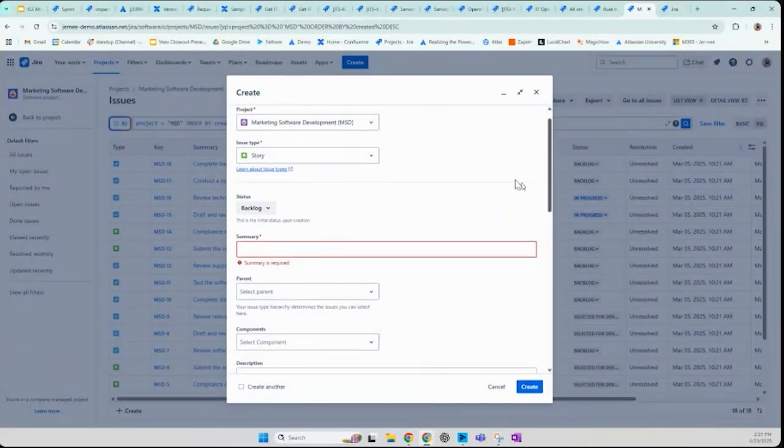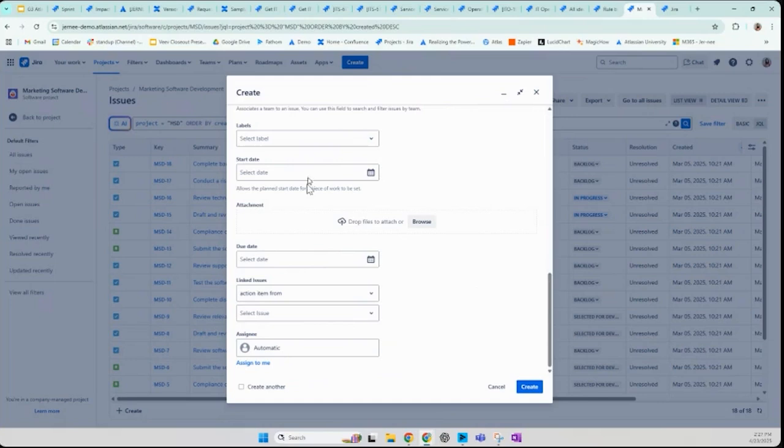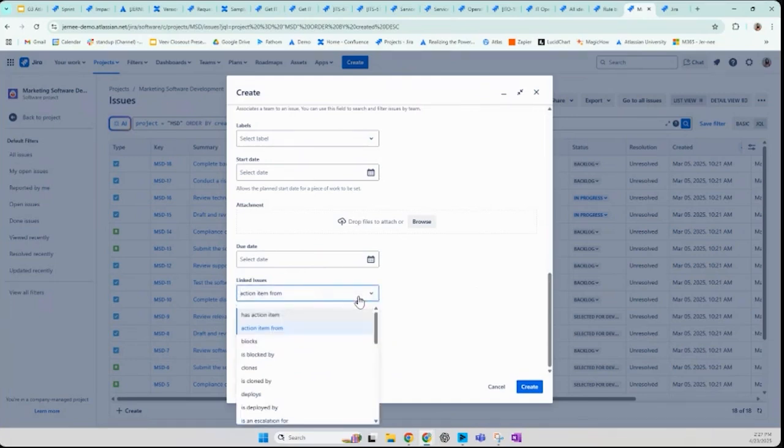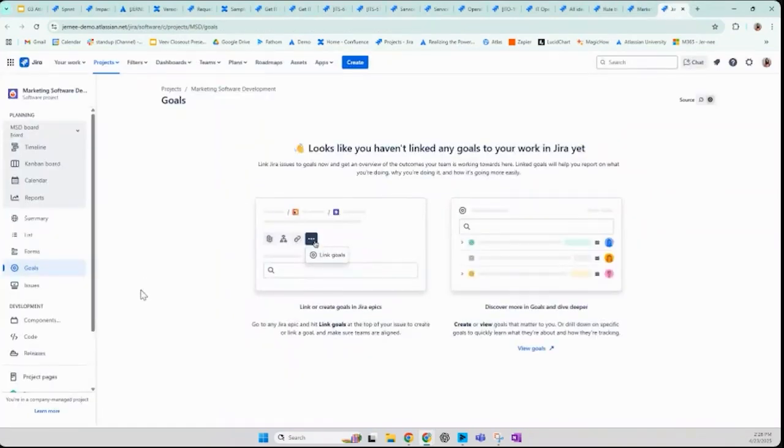When you create an issue, it is the team or the company that configures how these forms lay out. And so depending on either what project you are on, it dictates what kind of information is requested. In here, you can also set dependencies. So what is coming before this and blocking this issue, or what is coming after it.